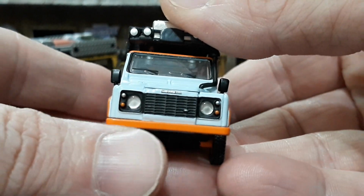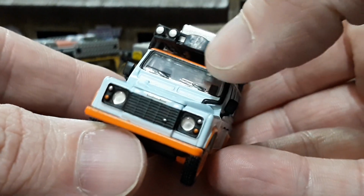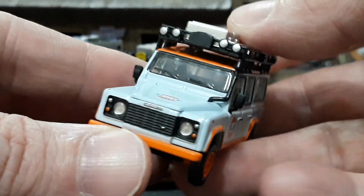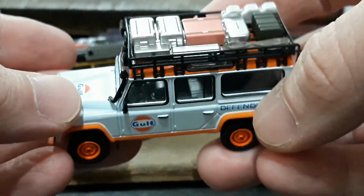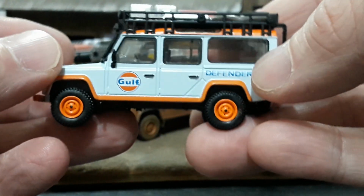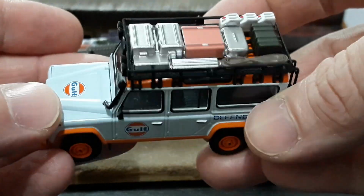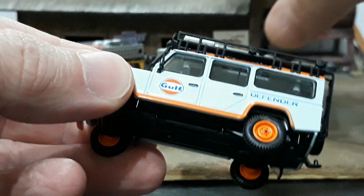None of them came with the brush guard, no winch. Has the plaque here, but no sign on the plaque. So cool casting with the iconic light blue and orange Golf livery with the Golf emblem on the doors and on the hood. And these always have a really nicely detailed chassis, just like the Camel Trophies.